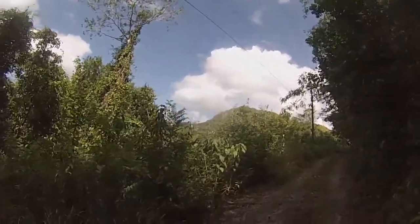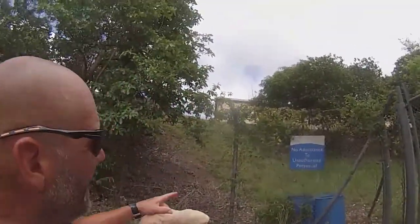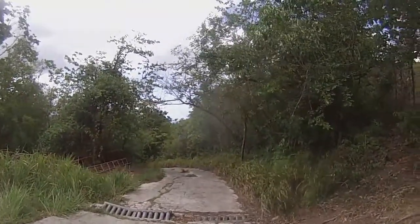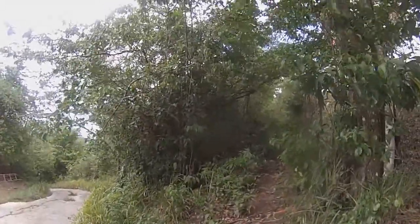Okay, getting there. Not too far to go. Just got to climb up to it. You can't even get to the top. The very steep road ends here. Oh look, there's a path. Where does this go? The top.